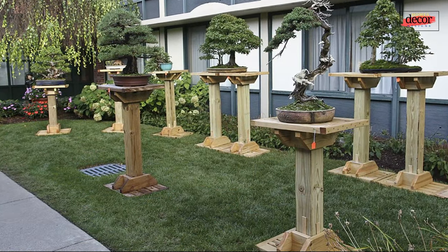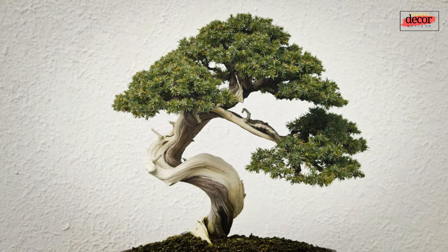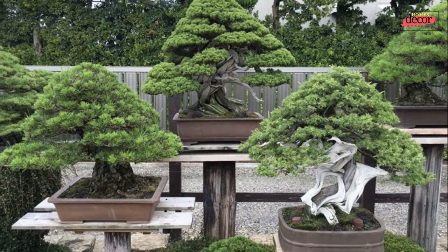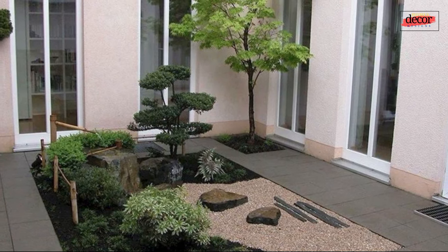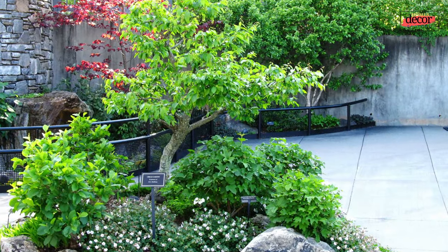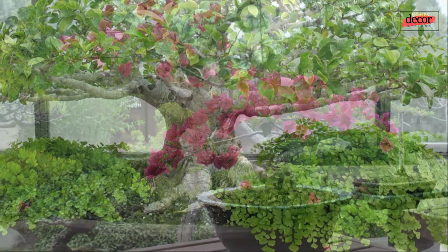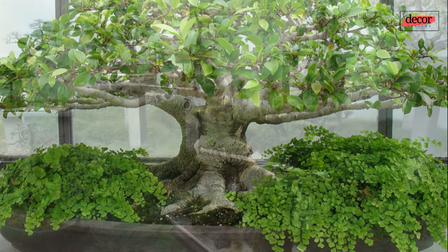4. Waterfall feature. Introduce the soothing sound of water with a small waterfall cascading into a pond, adding a touch of dynamism. 5. Stone lantern. Place a traditional stone lantern near your bonsai for a touch of Japanese charm and to illuminate the garden at night. 6. Moss carpets. Cover the ground between your bonsai with vibrant green moss, creating a sense of softness and natural texture. 7. Bonsai bridge. Add a miniature bridge to connect different areas of your garden, enhancing the sense of depth and scale.